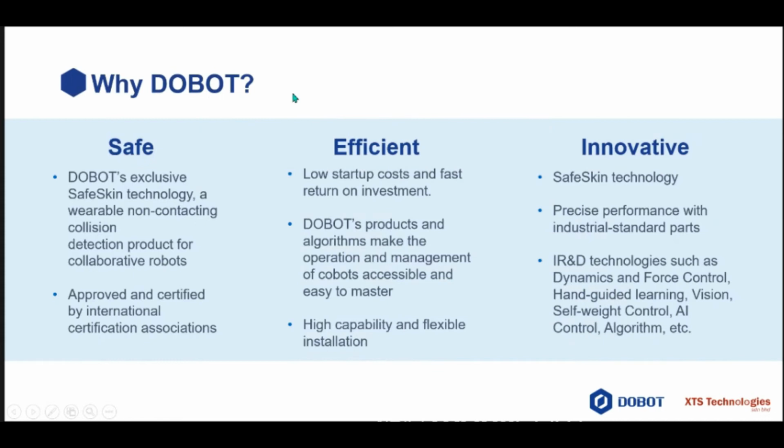So what is so good about Dobot? Why do we want to use Dobot? First, Dobot has a feature that is niche in the market, Dobot's exclusive safe skin technology. It is a wearable accessory on top of a Dobot. Later I will show you this in detail. It provides extra safety to the operations, and the technology is approved and certified by international certification associations.